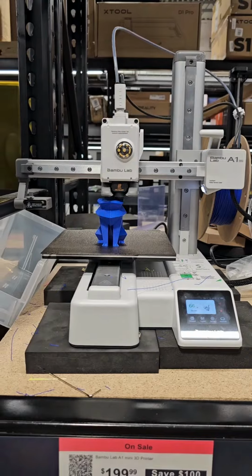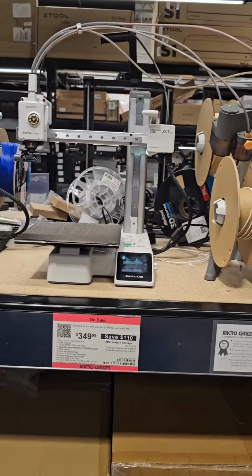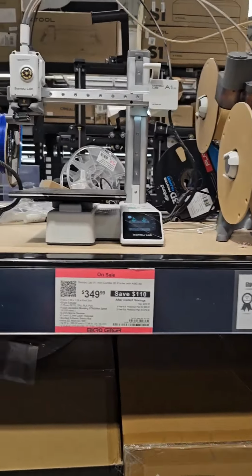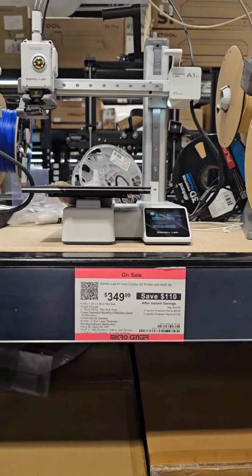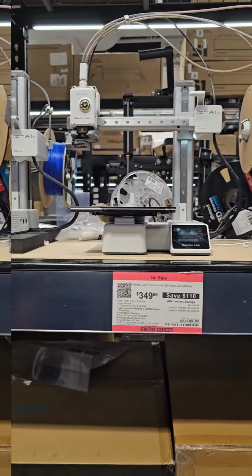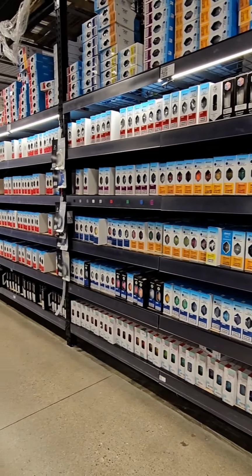We had to drive about an hour to come pick this up because I don't want to pay shipping. And it's my birthday, so we're just going to have fun with it. This is like an awesome deal on a printer right now. You cannot beat $350. It's awesome sauce.